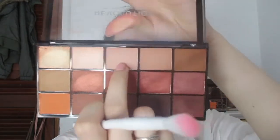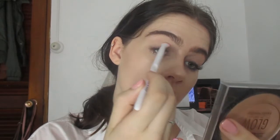So I'm going to be starting off with this very nice transition shade over there. Sorry for using my middle finger, it's such a bad habit. Just going to pop some off on my brush. Don't want too much pigment. I'm just going to grab a mirror. The brush is incredibly soft.